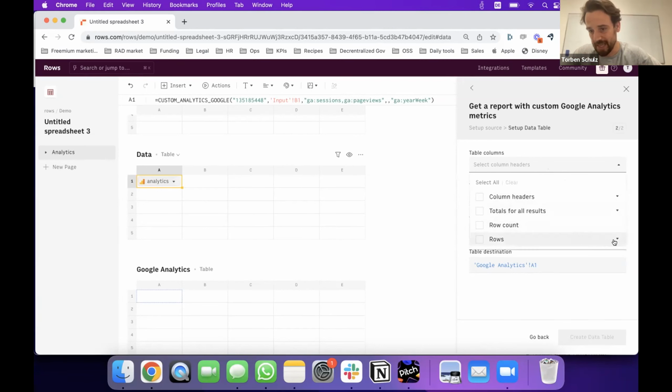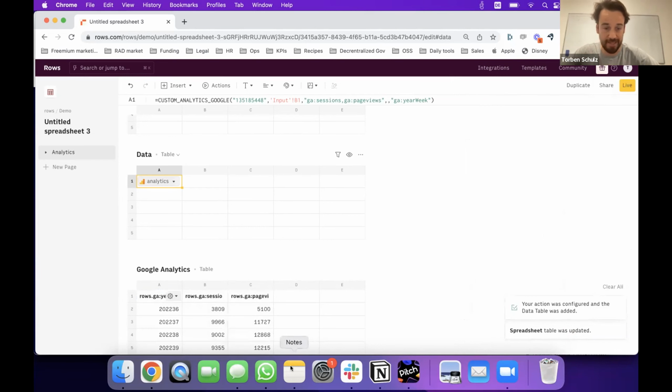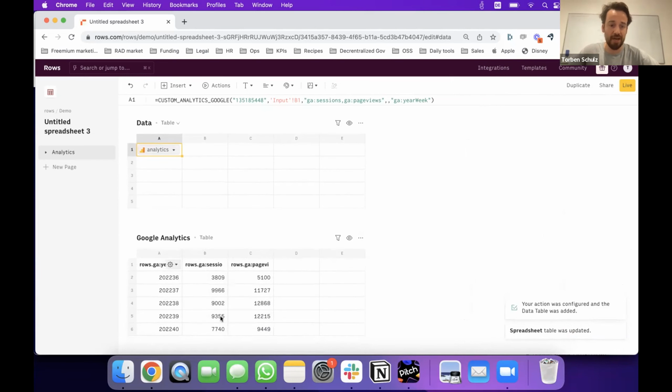But for now, I still have to pick my tables. So I can just pick some columns or, well, also uncheck them if I want. But I'm actually quite happy with these 3 columns. So I create this data table. And now I have my data in my spreadsheet table.